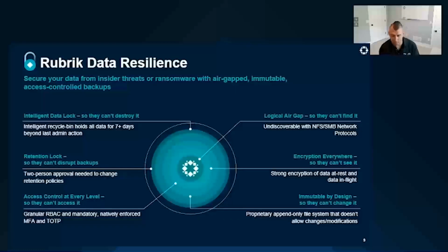So coming back to before the attack and talking about resilience, it starts with our immutable file system. This is not a new feature or a new enhancement. It's intrinsic to Rubrik's architecture. From day one, the file system that Rubrik created is an append-only file system. So once data is on the file system, it cannot be changed. That means immutability at first write, as opposed to some other solutions out there where you have to make a couple of hops to get to immutability. We're there right away.